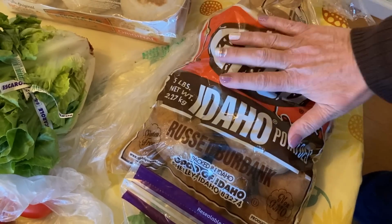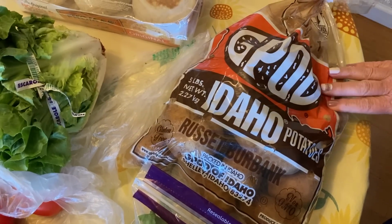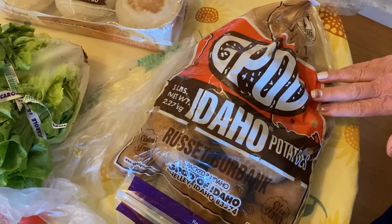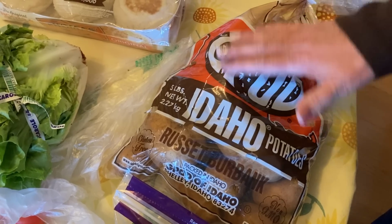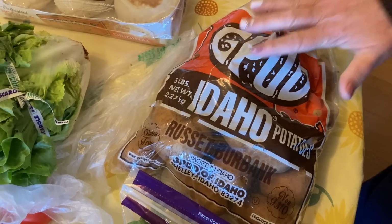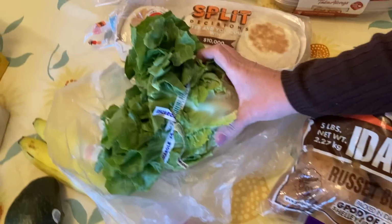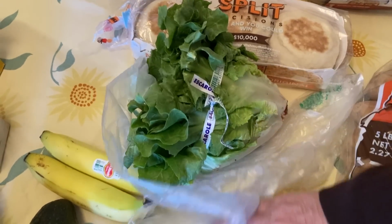We ended up buying this, and you know what? We needed them. I think, what did we pay? $2.99? I think we paid $2.99 for them. But I am making potato salad as part of my in-laws' meal this month, and we needed them. So you pay it. But what are you going to do? I got another head of escarole. That was $1.49 a pound.